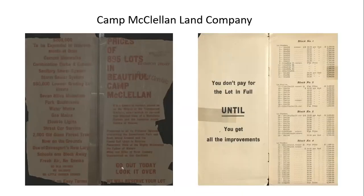And here is some of the advertising for the Kent McClellan Land Company owned by Charles Reed. And I think some of the descriptions are amusing. It is a casket of verdure placed on the shores of the transparent waters over which is spread that magical view of a matchless horizon and the immense Amphitheater of Heaven. So that was the place to build your house in the early 20th century Davenport.